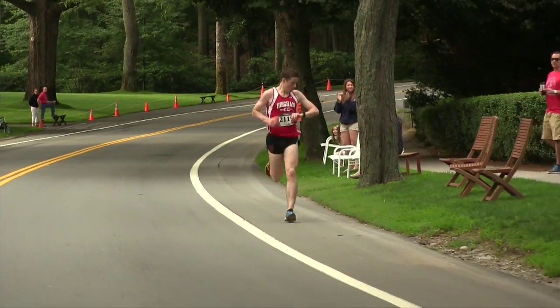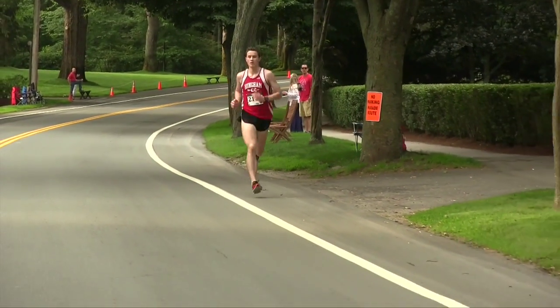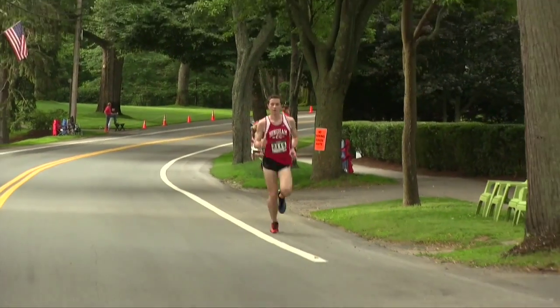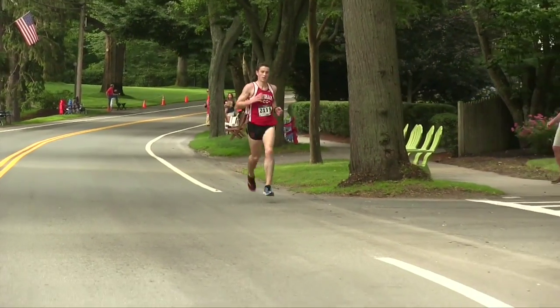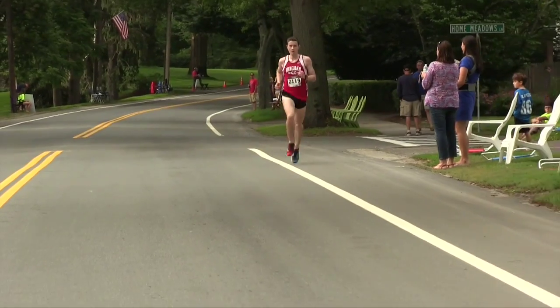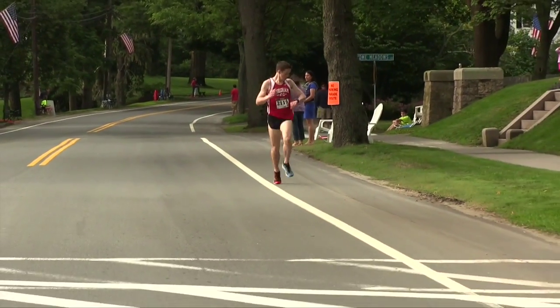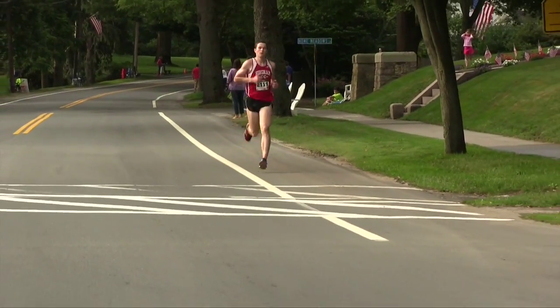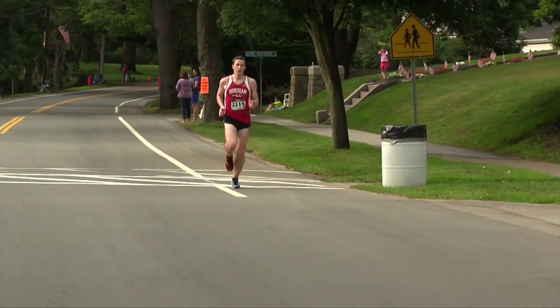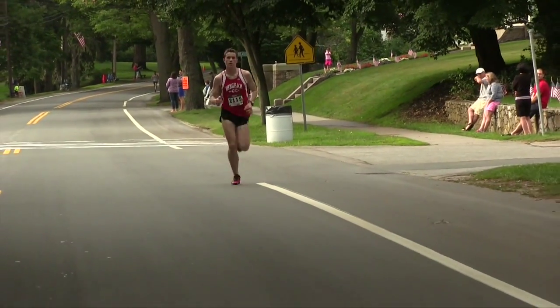20:36 is the time at the 4-mile marker. Unbelievable time. Unbelievable. Less than a half a mile to go. And in front of Loring Hall, this race will be over and we will have an amazing time, an amazing first place runner. There is just no one behind him.